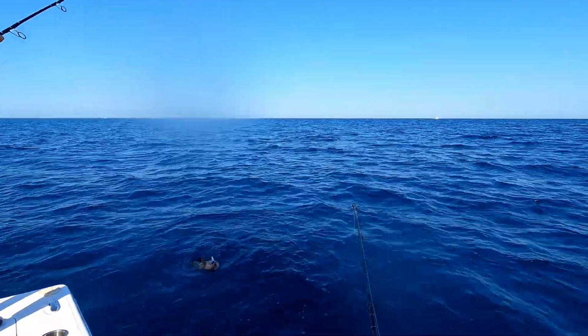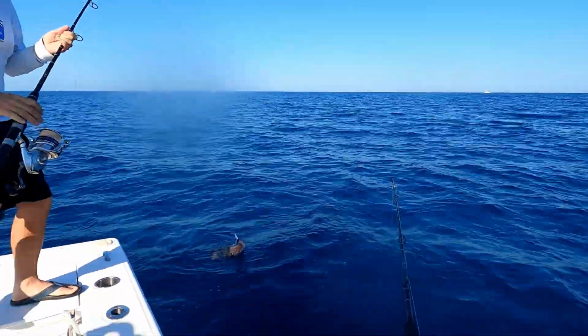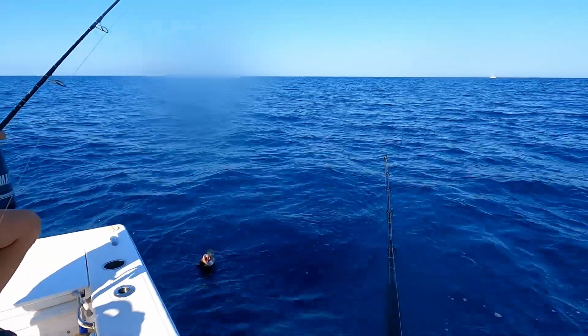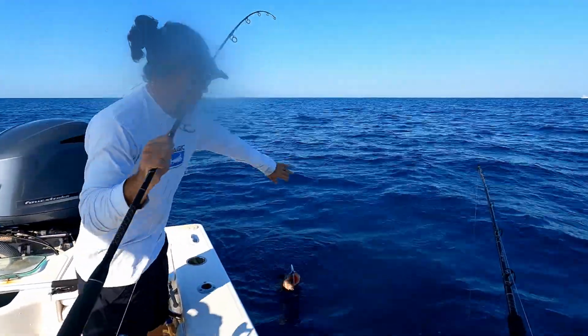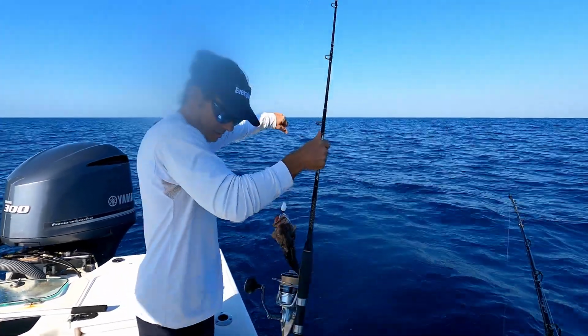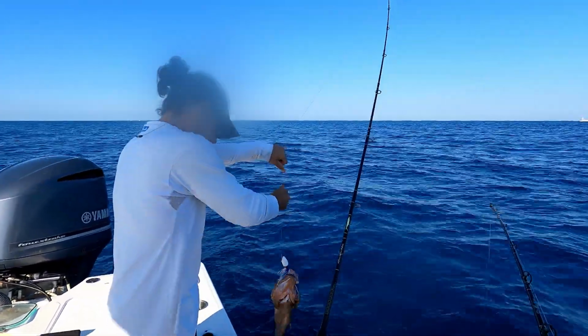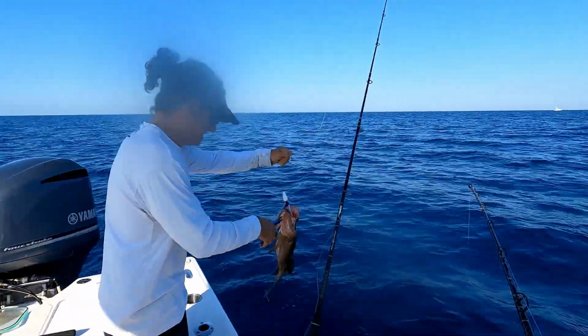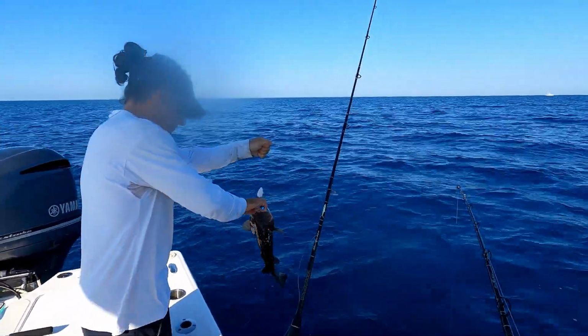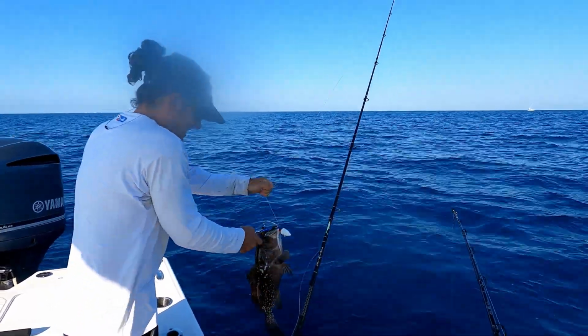Nice red grouper. Vicious red, boy. Look at that guy. Well, it worked. It worked. You had what, a ballyhoo on there? Yeah, ballyhoo. Triple hook rig. Look at that guy. He looks like he's probably 17, 18. I don't think he's going to make the 20 he needs to beat. No, he's not. But beautiful looking fish.